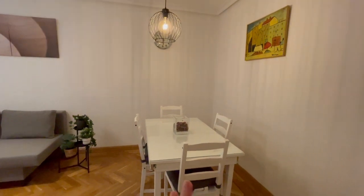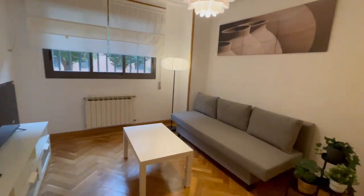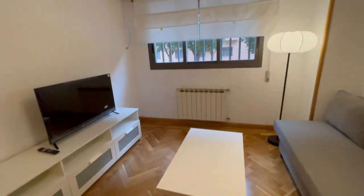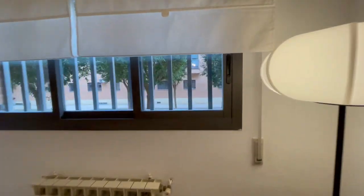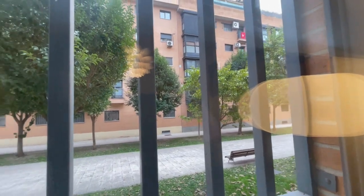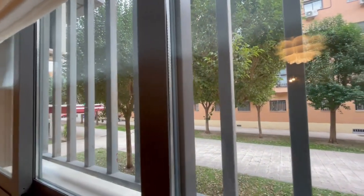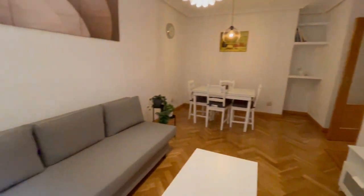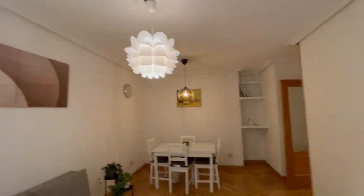You'll have this table with four chairs. This side is a little library. You'll have this couch and you can open it and make it into a bed. The TV, alright? And I want to show you the view. This is the rest of the buildings, where you can share the pool, the parking and all the common areas. So let's continue.